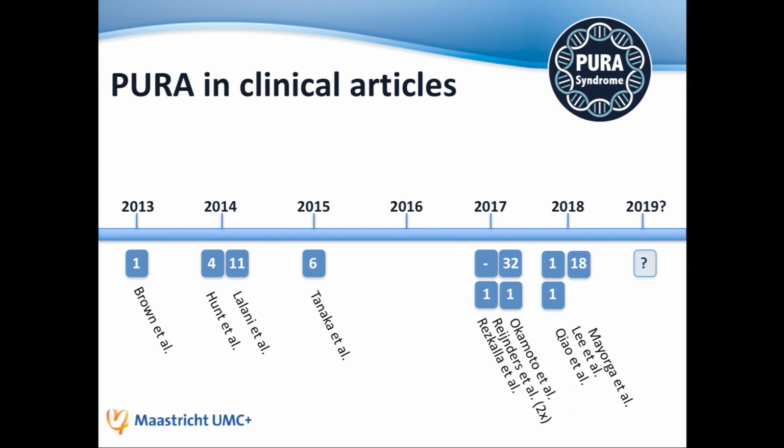And if you look at the number of patients published in all these papers, we see that in the first years, the majority of papers only included a few patients, and that more recently published papers, so in 2017 and also this year, larger cohorts have been published. And I realize that this is, for me, a large number of patients, for example, 32, but that for you as parents is quite a small number of patients. And if you look at these papers here marked in green, these are more recently published papers. We see a little bit of a shifting from papers reporting on the general aspects of the PURA syndrome towards more articles focusing on specific aspects of the PURA syndrome.